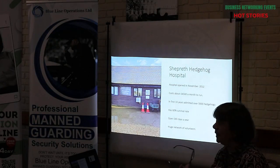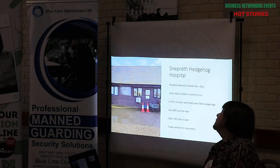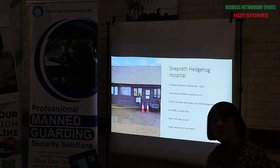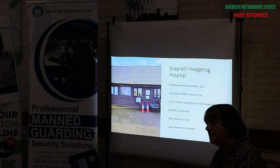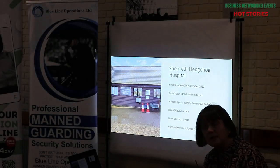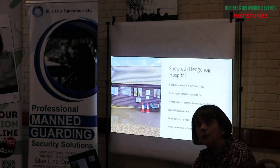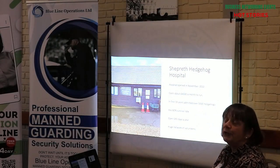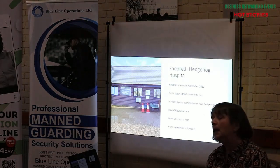We're completely reliant on charitable donations. And in the first 10 years, we've admitted over about 5,000 hedgehogs. So it's about 500 a year. And we're very, very proud of our survival rate. It's one of the highest in the country at about approximately 60%, particularly proud of that for what we call neonates, that's newborn hedgehogs, very, very small hedgehogs. We're open 365 days a year. The hedgehogs don't know about Christmas or Easter Monday.